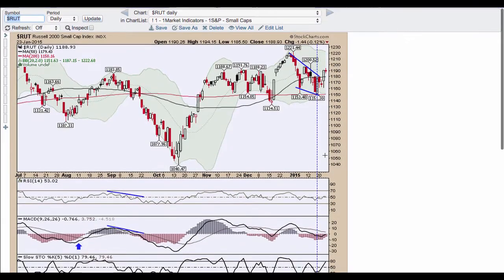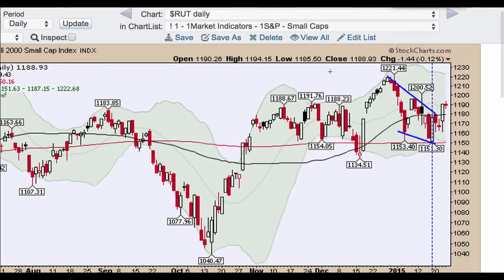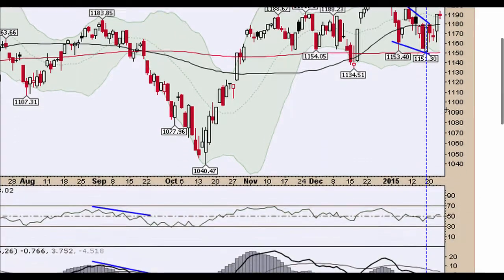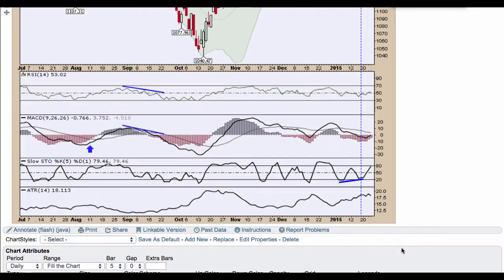We can see the Russell. We have a little pivot here, a doji, spinning top on Friday, held right at the 20-period moving average, the center line of the Bollinger Bands. So MACD histograms continue to drift higher, and slow stochastic still looks like it continued to move higher as well.